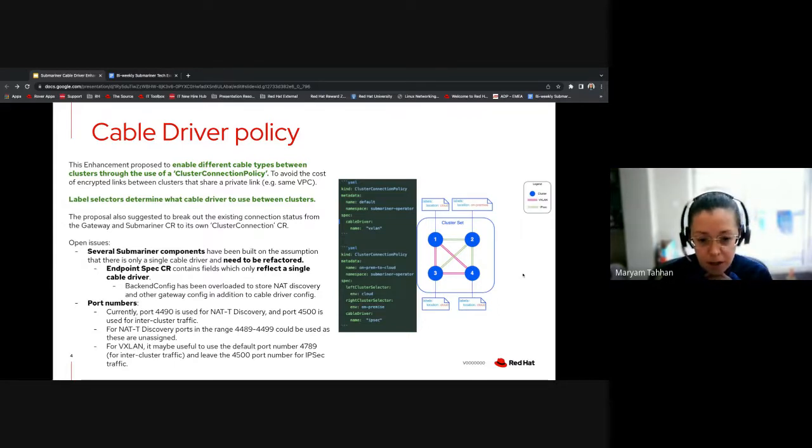So just on the right-hand side, we can see what we're trying to accomplish. Essentially, we have 4 clusters in this cluster set. One of them is on-prem, and the other 3 are located in the cloud, in the same VPC. Clusters 1, 3, and 4 are located in the same VPC, and so they can be interconnected via a VXLAN cable driver, while cluster 2 lives somewhere across an untrusted network. And all the other clusters in the cluster set can connect to it via an IPsec cable type.